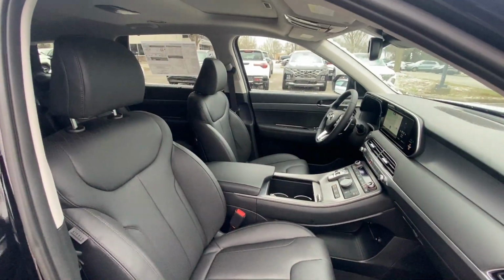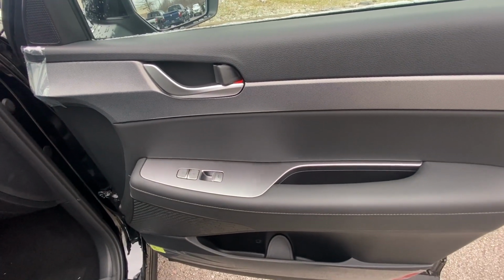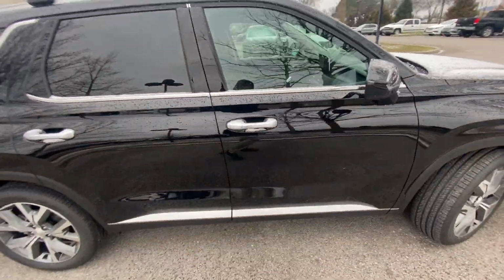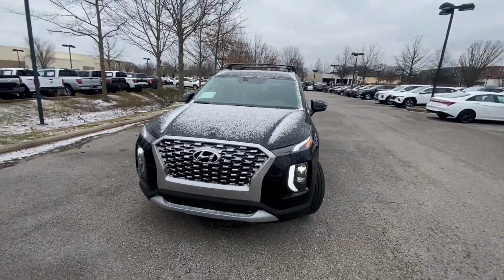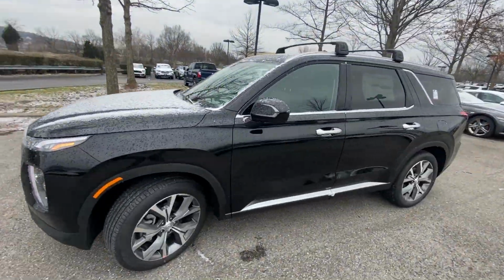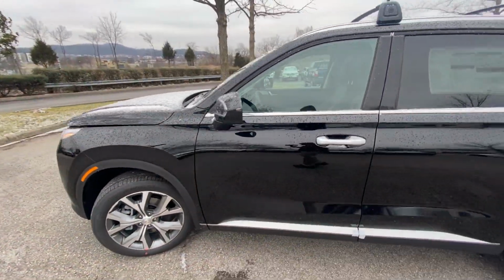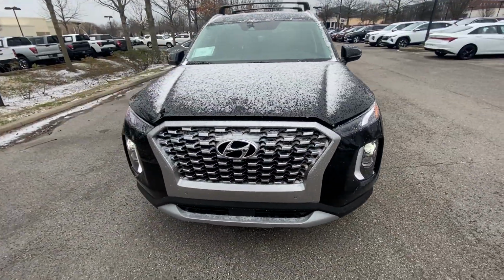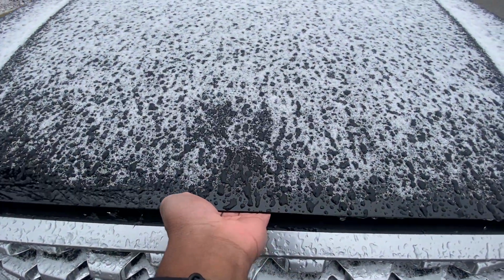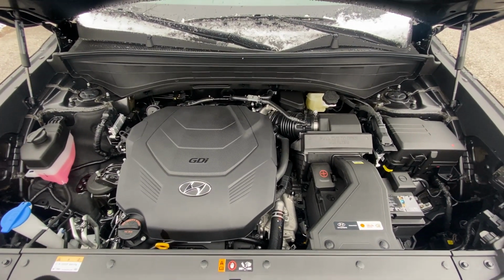There's our front passenger seat, which is power. And now we're going to take a look at the engine bay. While I'm at it, I just want to give a huge shout out to Hyundai of Cool Springs for letting me test this vehicle out. They have this one for sale. But there's that 3.8 liter V6.